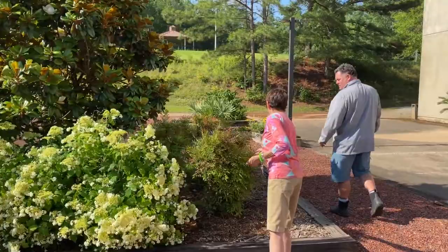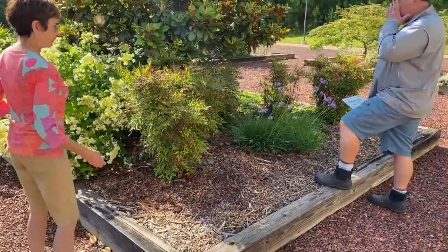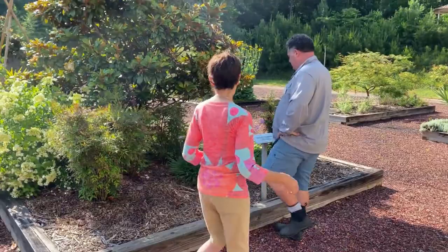Now look, this one looks like it's going to flower. It'll flower, but it usually goes no seed. Oh boy, what's this? What is that? Have you not grown this? No, what is it? This is society garlic.